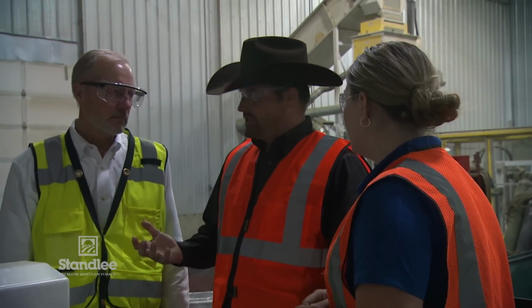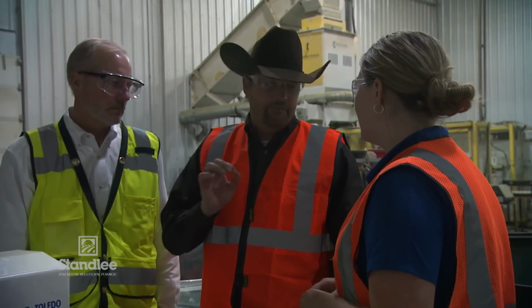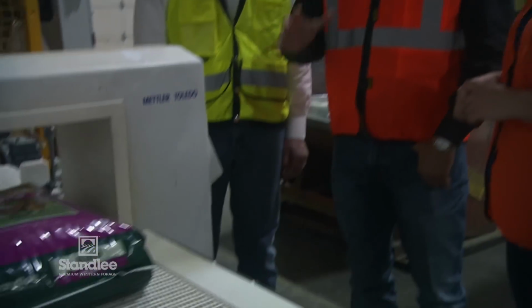And I suppose, especially with a horse's gut, anything is sensitive. So you guys are picking up very fine particles? Very fine particles, yes. So people can be guaranteed that when it gets through this machine, there is nothing in there that's going to hurt their horse. That's pretty important.